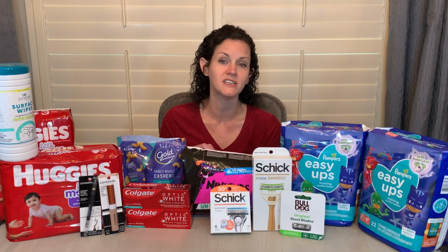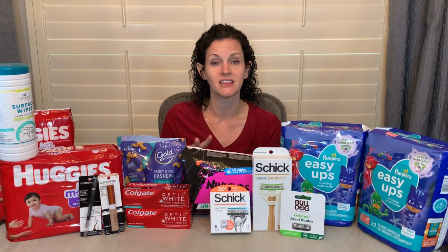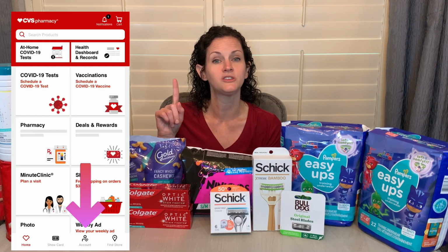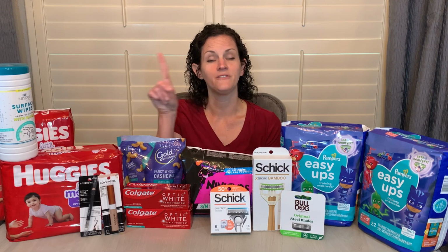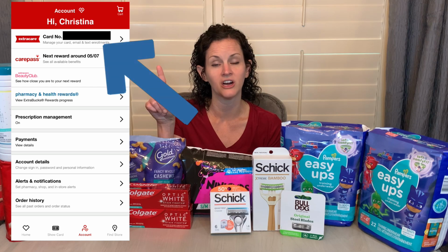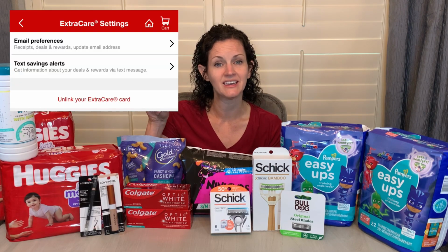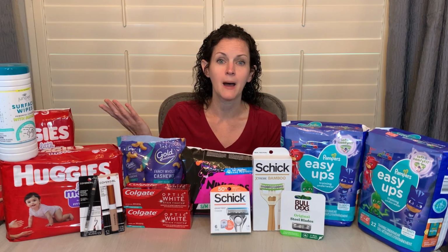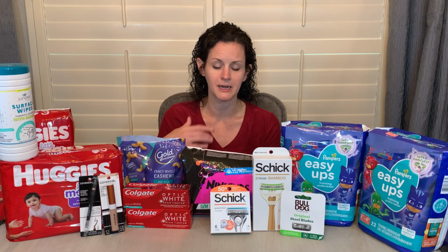So if you want to sign up for text and email alerts, this is how you do that. You go into the CVS app, you click on your account, then at the very top, you're gonna see your Extra Care account. Click on that, and then you'll see both email and text preferences. I have mine turned on because I wanna be able to get those coupons that they might be sending.